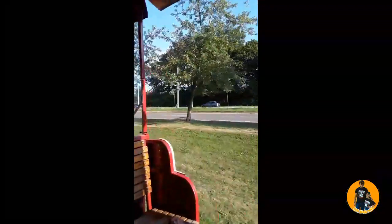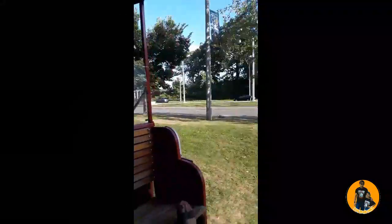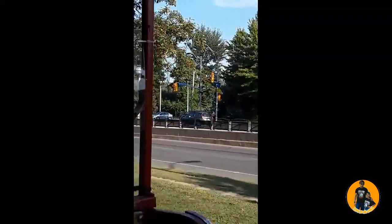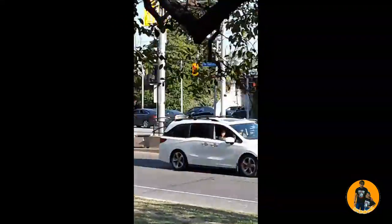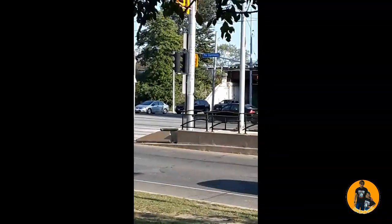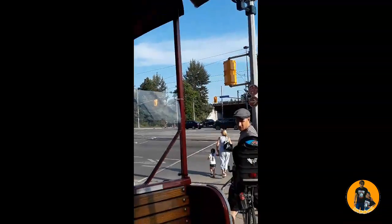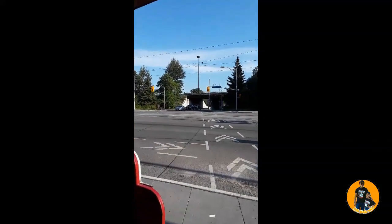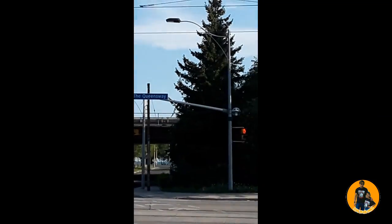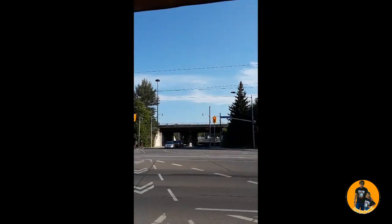So this is the highway, guys, the Queensway Highway. The train goes along the Queensway Highway. See there, Queensway Highway. It's cool. Nice ride on this sunny afternoon.